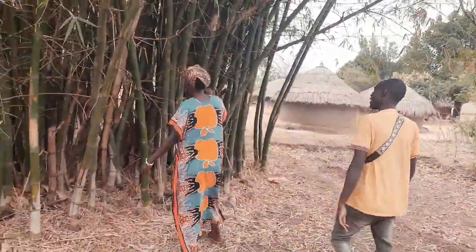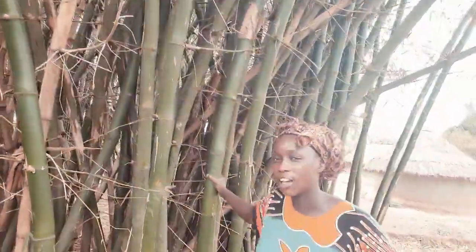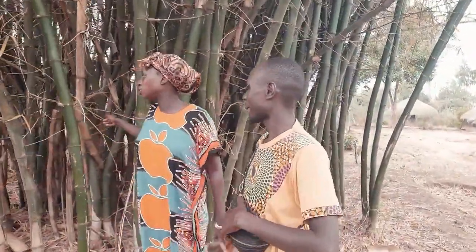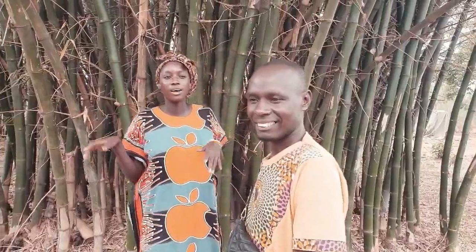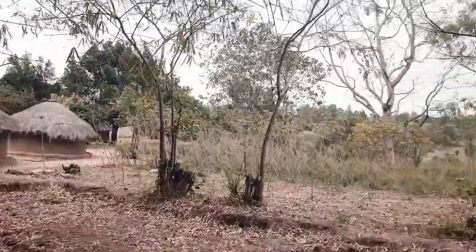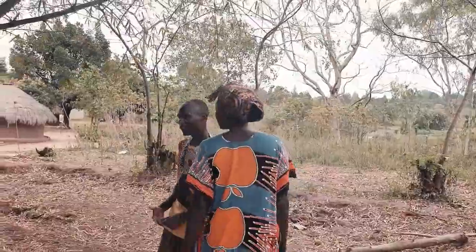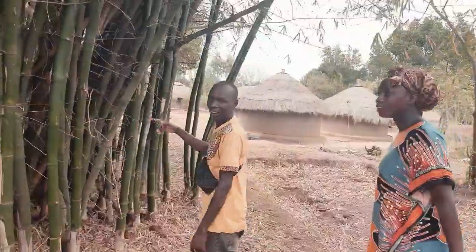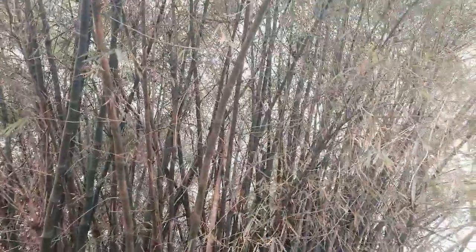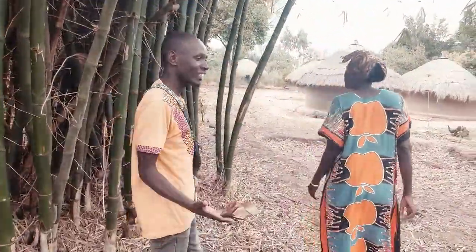Now this is a bamboo. I hope you all know this tree. It grows. We don't grow them. They grow on their own. Nowadays they have started planting them. What I know is when I see these, I know there is a water body nearby. Is there? Down there, there's a water body. So guys, we can even show you the water body afterwards. There's just a water body beside here. In Luo we call it koro. This is koro. It's very nice, and very strong. So let's go.